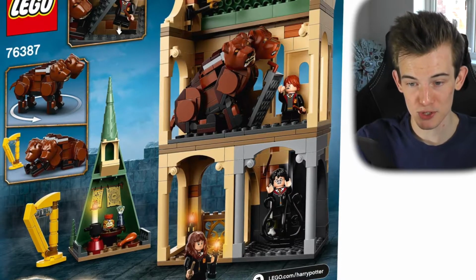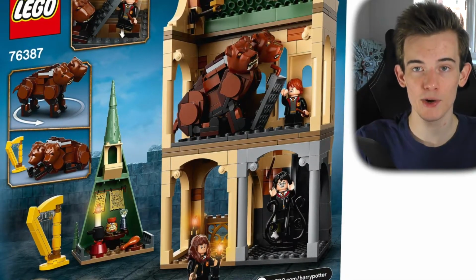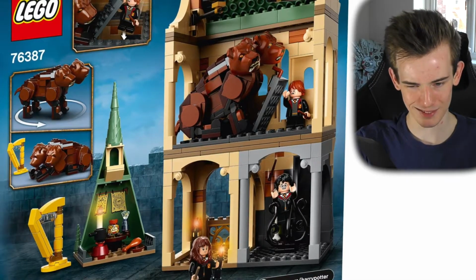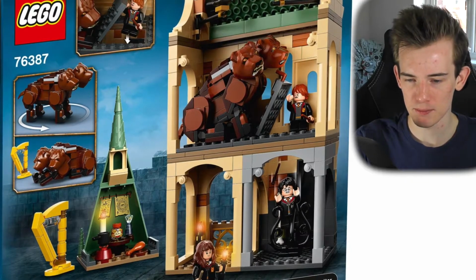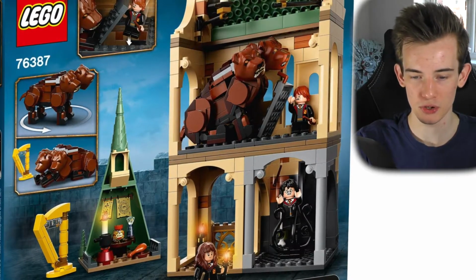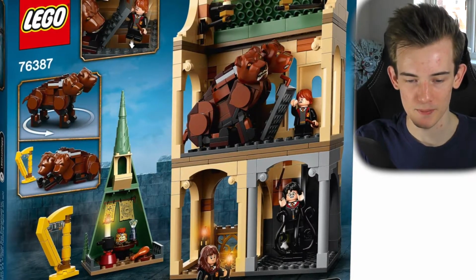I'm not 100% sure what's going on here, as again, I'm not the biggest Harry Potter fan. So any Harry Potter fans out there, let me know what this build is on the inside. I know what scene it's from, I can remember the scene, but I'm not too sure what Harry's stuck in on the bottom right, so let me know in the comments down below.